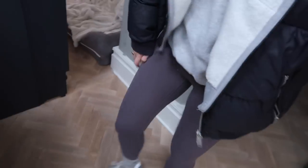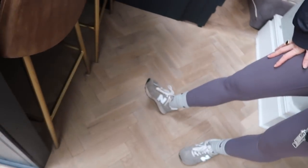So I'm all wrapped up to head out for a walk. I've got my Yankees cap on, my sunglasses because it's quite sunny, and then I have Sam's bomber on, which is All Saints. And then I just got two hoodies on, my Adenola leggings, and then my New Balance trainers. So I'll see you guys in a bit.